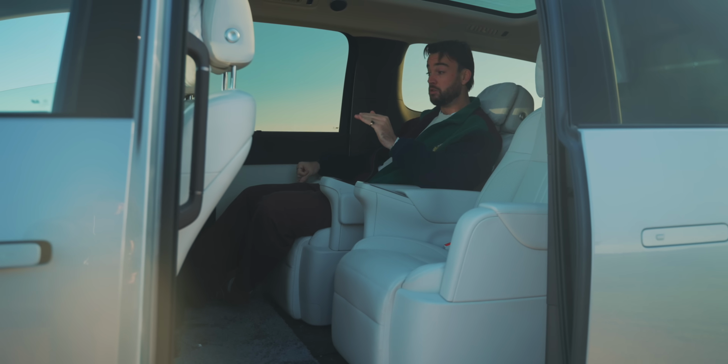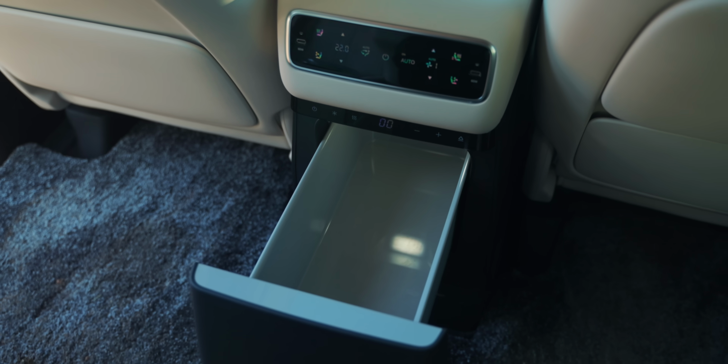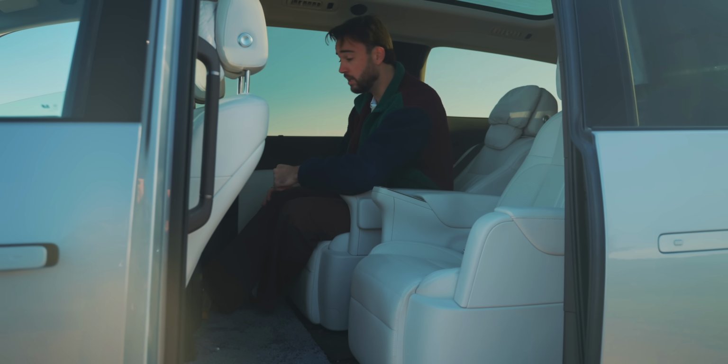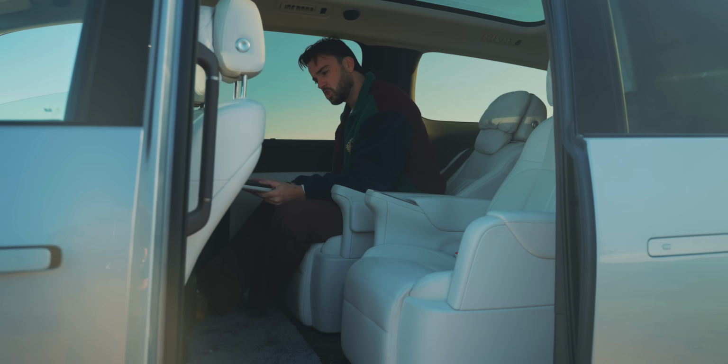You've seen nap mode, you know it goes even further back than this too. We've got a little fridge, which also doubles as a warm box to keep your lunch warm. We've got lovely fold-out tables that have real stability to them.